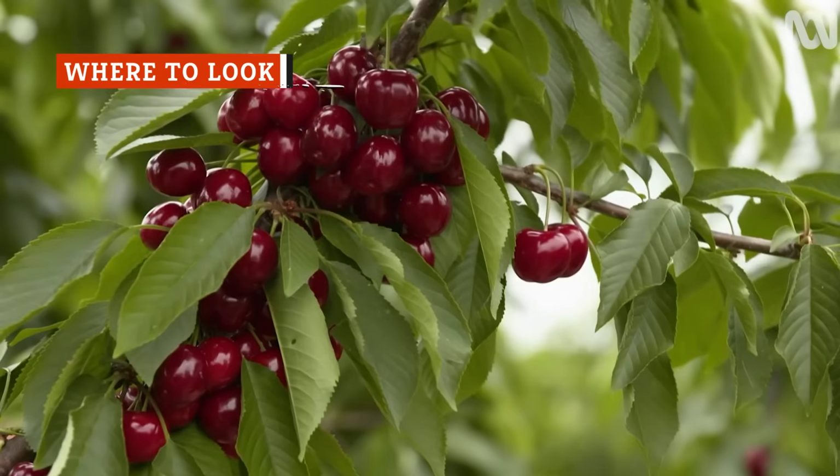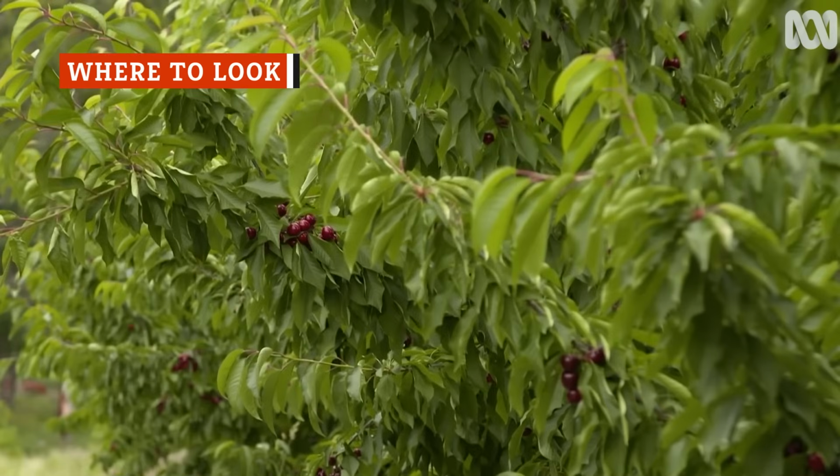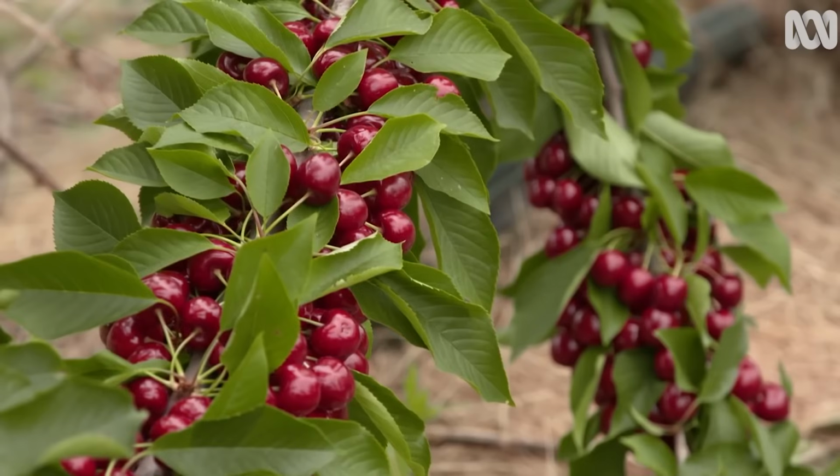Now that you know how to spot a good cherry and take care of them once you get home, the only question left is, where do you find the best cherries?